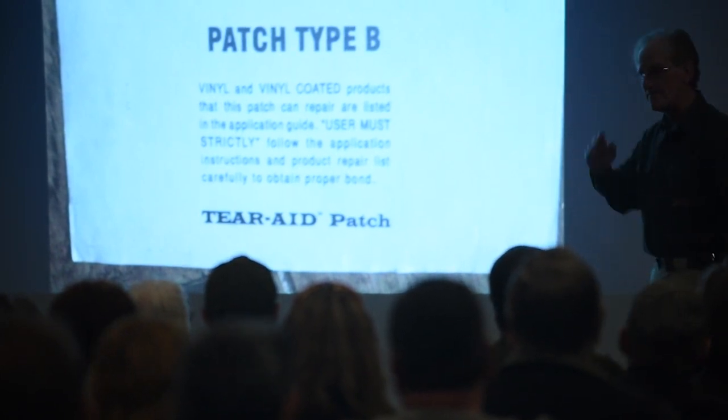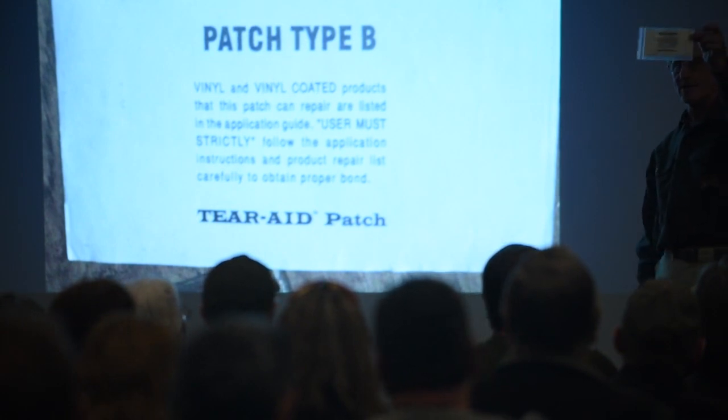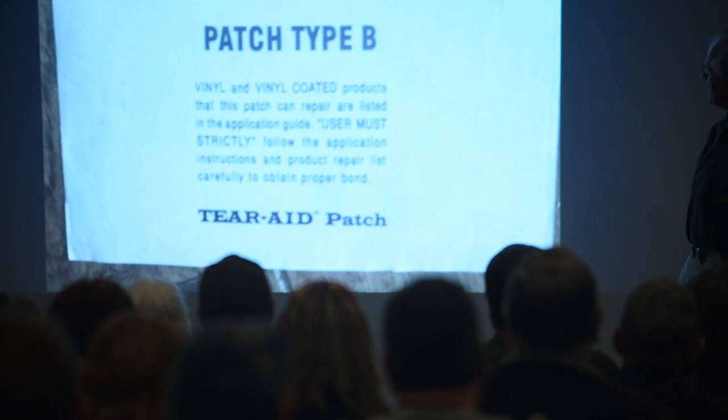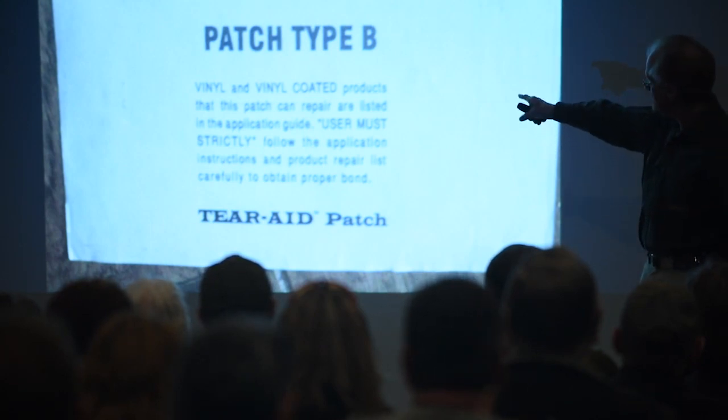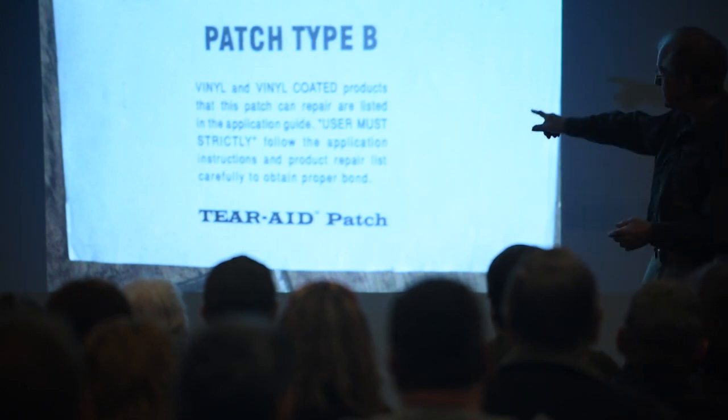All right, they make two kinds of patches. They make a type A and a type B. This is what they look like. They come in here, about this size. They also come on a roll. Type A is for canvas, nylon, rubber, and plastic, then type B is vinyl and vinyl coat. Well, Rolex canoes are coated with vinyl, so I do the type B.